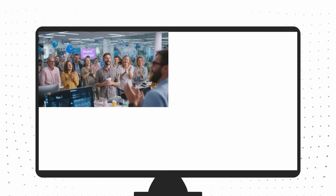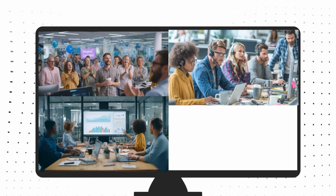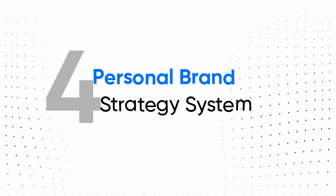Imagine one screen showing you what your competitors are launching, which customer complaints are trending, what price ranges are working best, and where your next market opportunity lies. This is the kind of tool that Fortune 500 companies guard like a secret weapon, and yet GPT-5 just generated it from scratch. Use case number 4, personal brand strategy system.